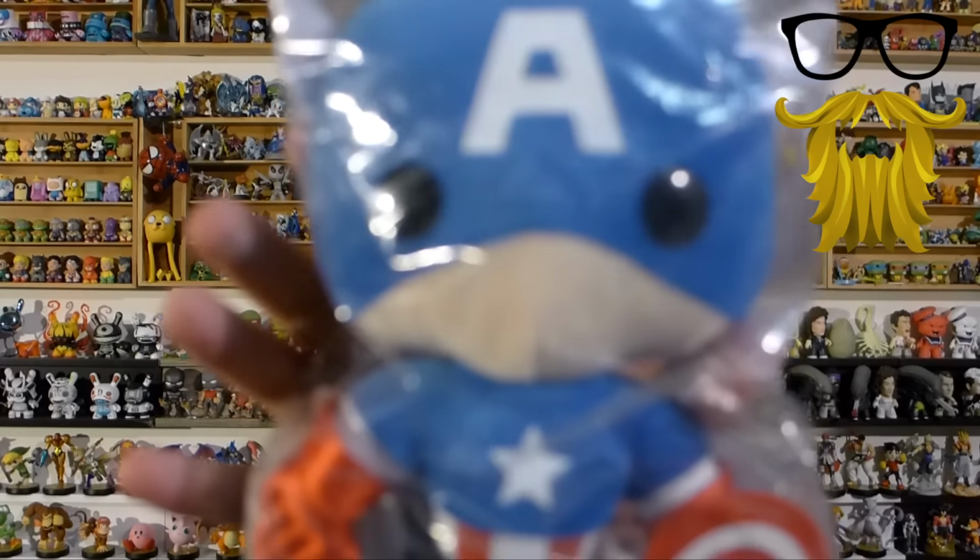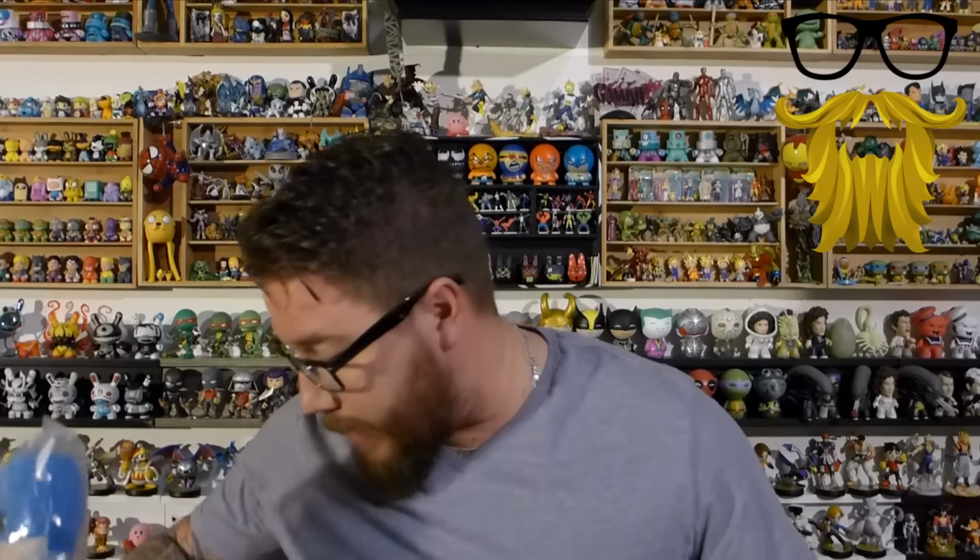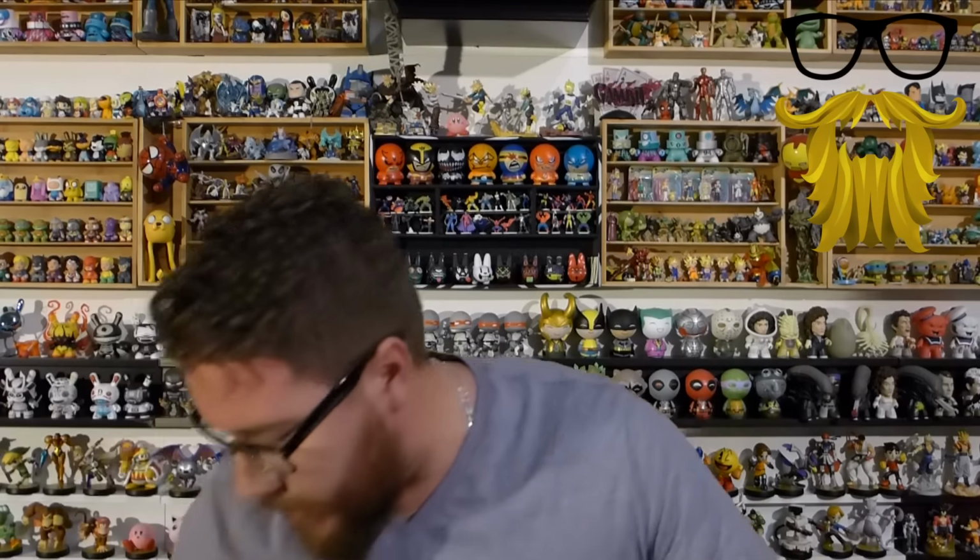Looks like we got a plush of Captain America. And this looks like, this is one of the pop plushes, actually. So this is from Funko. Yeah, it says on the tag. So this is one that's designed to look like a pop figure. Why they need to make him design like a pop figure, I don't know. But they do, or they did, and here it is. So this is probably our one branded item for the box.